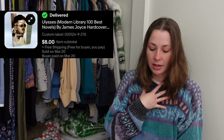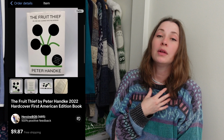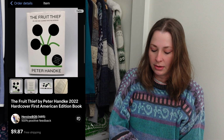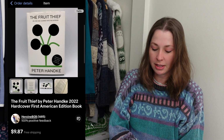From that same book buyout, I also picked up this copy of The Fruit Thief by Peter Handke. Handke is, I believe, a German author and also considered classic literature. This is $9.87, so I'm perfectly happy to make $4 off of that sale.